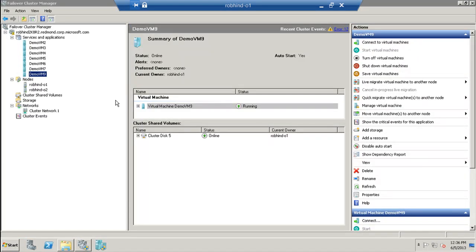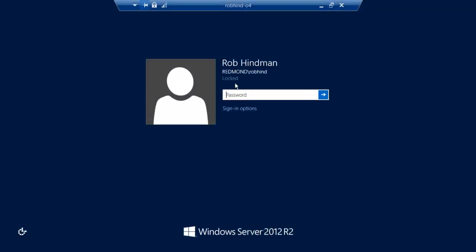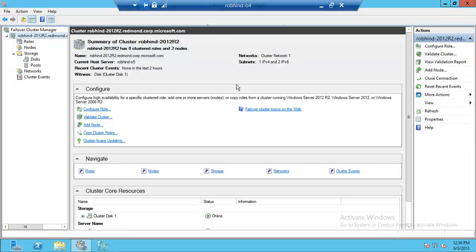All right. Okay. Here I have a Windows Server 2008 R2 cluster. It has several VMs on here. It's a simple 2-node cluster with shared storage. And let's go ahead and practice migrating workloads over here. This is my Windows Server 2012 R2 cluster, which I've carefully configured.